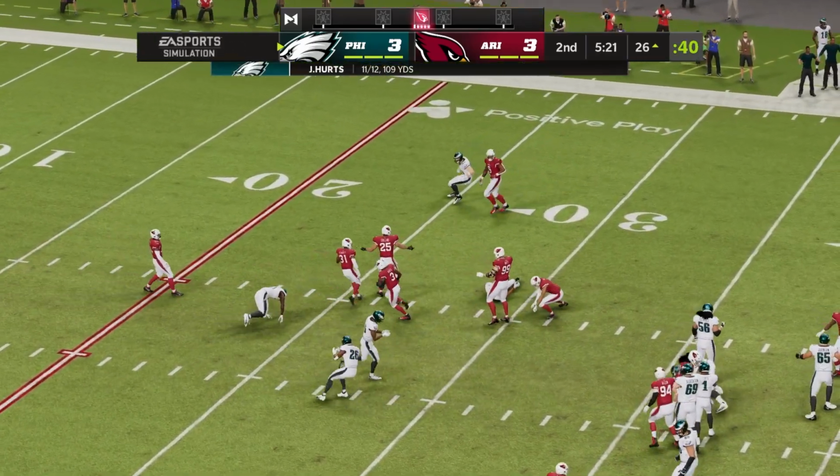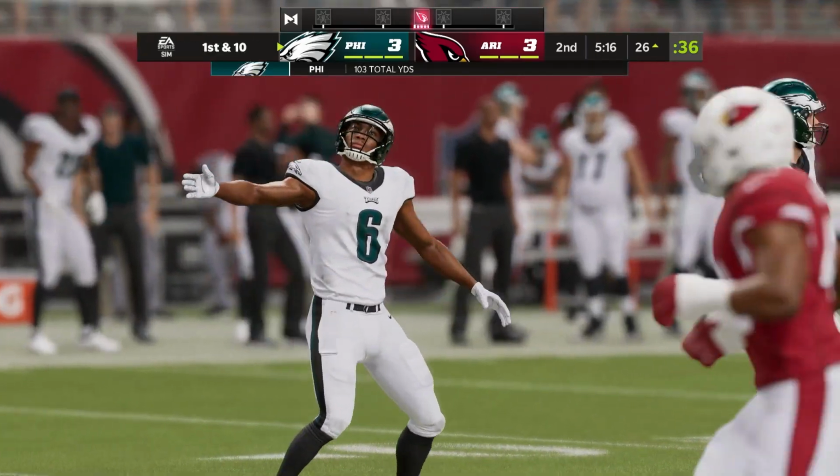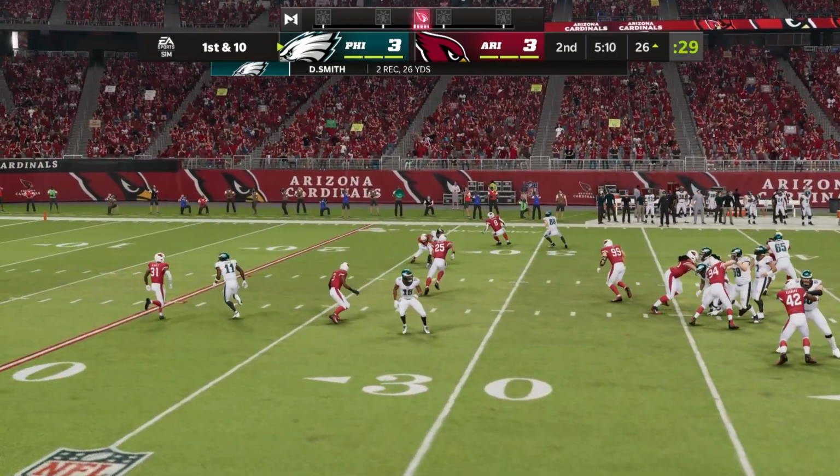Over the middle, complete. That's Smith. And he is going to have an Eagles 1st down by a couple of yards as they're able to convert here on 3rd and 3. And that one was a lot of fun right there because that was the game within the game.